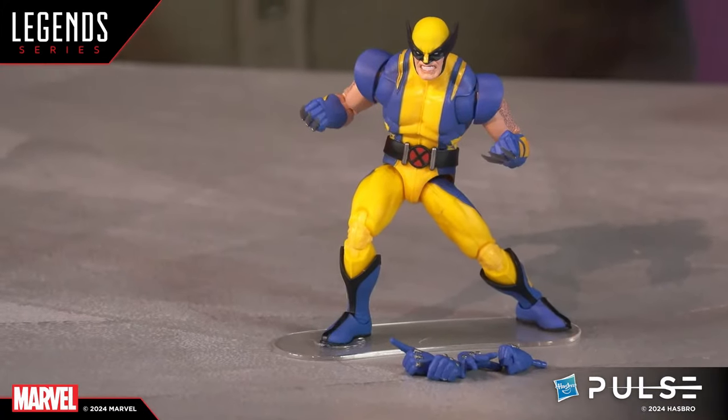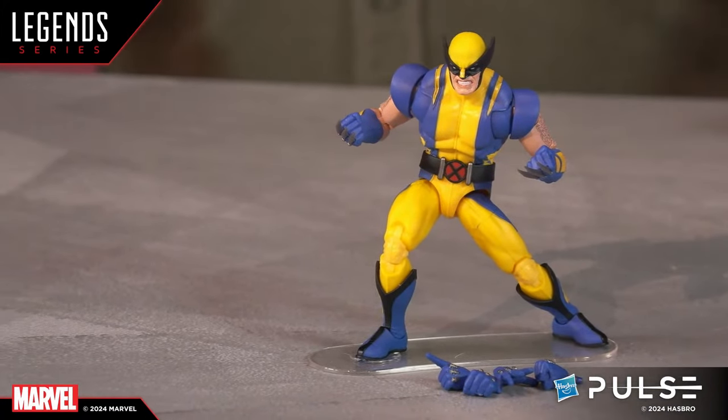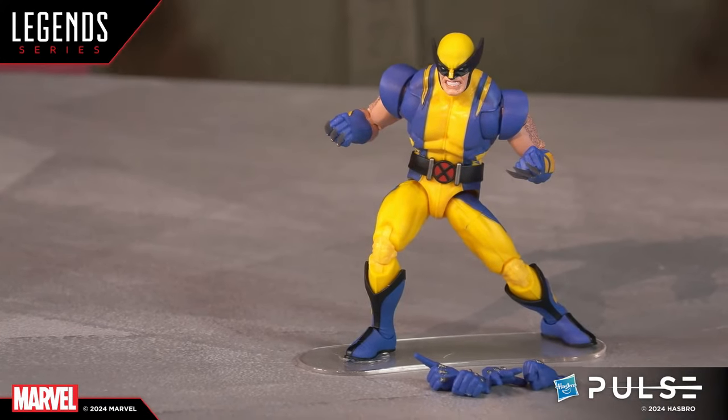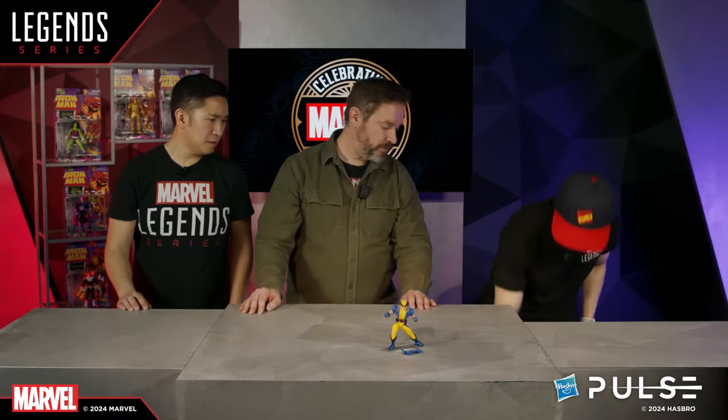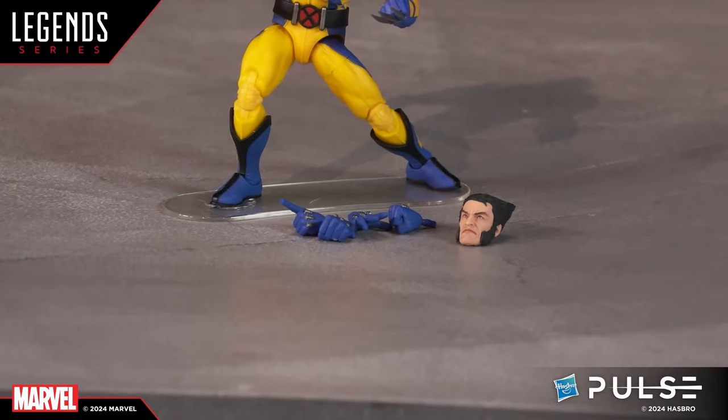All pinless, double articulated elbows, knees, the double articulation in the torso, butterfly rockers, swiveling shoulder pads, chef's kiss Wolverine. He's on the same scale as all the Wolverines that you guys know and love of recent years, and I think this guy is going to look amazing on your shelf. He's got an alternate unmasked head too. Is that around here anywhere? Yeah, there it is. All right, so I think we have a photo of that too on screen to show that. So, looking great here.